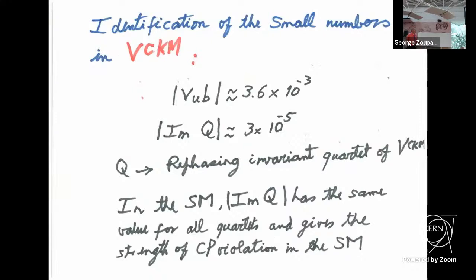Now, identification of small numbers. I mean, just a numerical thing. Small numbers in VCKM are V_ub, which is small, and the imaginary part of Q, which gives the strength of CP violation. These things are not independent. In other words, as you know, although if V_ub goes to zero, the imaginary part of Q also goes to zero, the opposite is not true. If V_ub is different from zero, you may have the phase equal to zero.